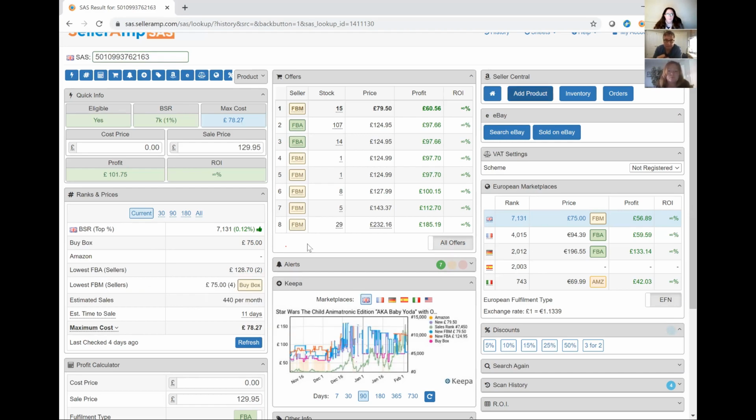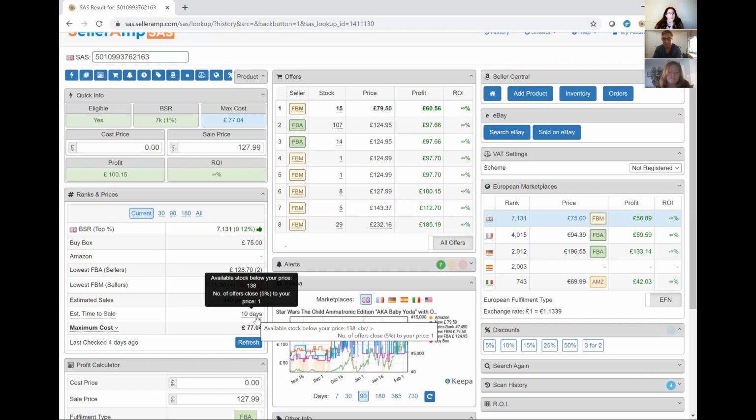So if you click on offer number 6, which is 127.99, click on the price. Now if we go back to the estimated time to sale and hover over there, you'll see the number of offers close to your price. There's 1, which is the offer that you're matching. Oh wow! So that's offers within 5% of your price, so you're sharing it with them. As you're sharing it, it's going to take twice as long to sell. Like if it sold 1 a day and there were 2 of you, it's going to average a day and a half for you to sell it. Yep, if that makes sense.